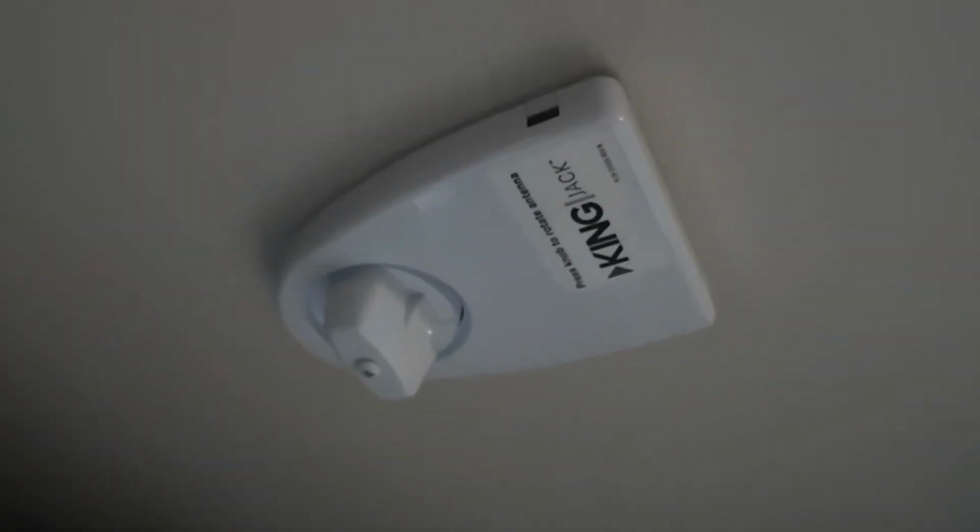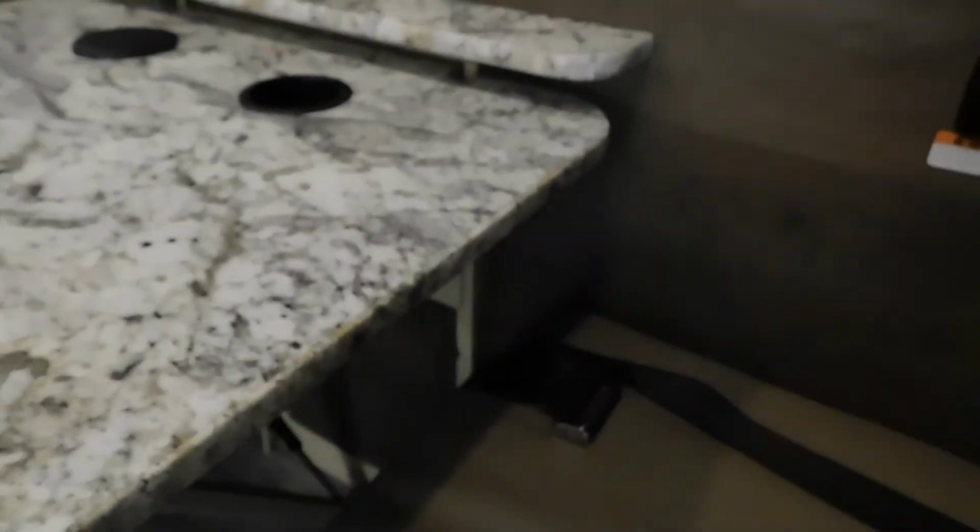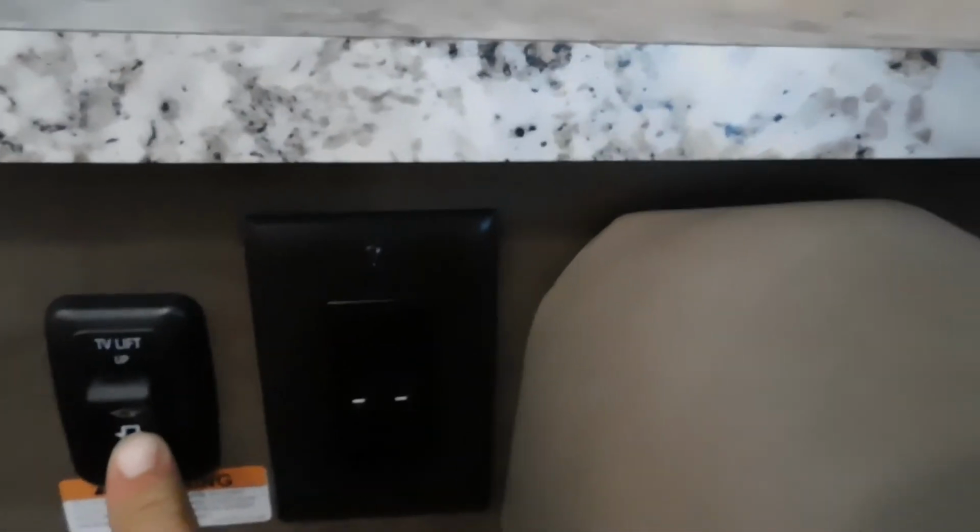Above that is your TV antenna. Crank that down when traveling, up when you arrive at the campsite. Speaking of televisions, your TV is conveniently stored in here. TV up, and up it comes. This table will also fold down and make an extra sleeping area here. The television up, television down. You have a couple USB ports here.